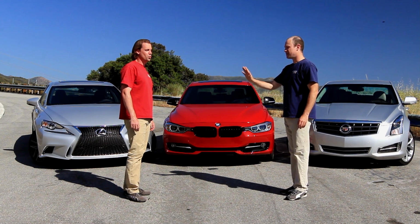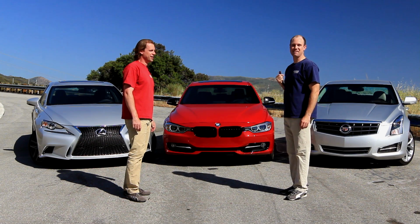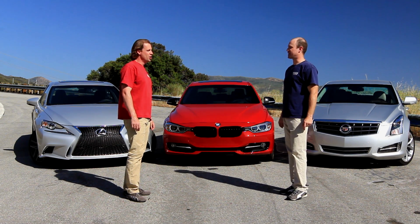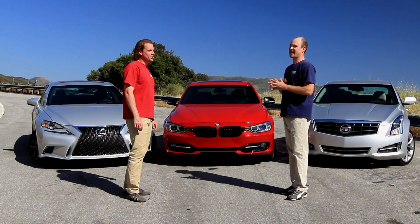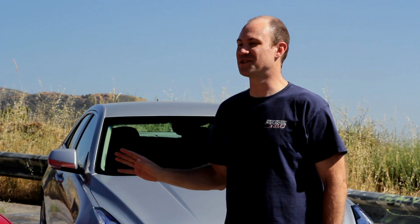Because of its good all-around capabilities. Okay, but where's the BMW? What did you do to the BMW? It's last because the Caddy's better. I can't believe I'm saying this, but the BMW's third.